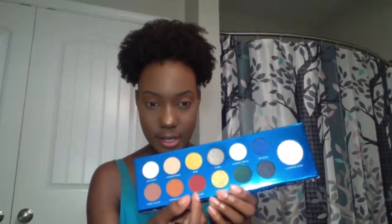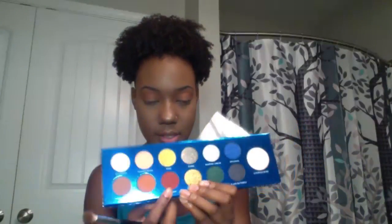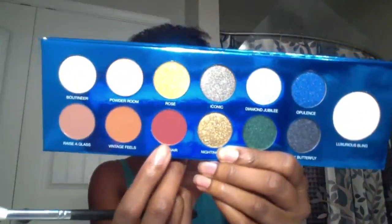All right. Next, we're going to go into the shade Debonair, which is a beautiful cranberry matte shade. Oops. Did I just put my nail in there? I sure did. To the gold right next to it. That's okay. This shade right here, I'm going to put that lower into my crease.